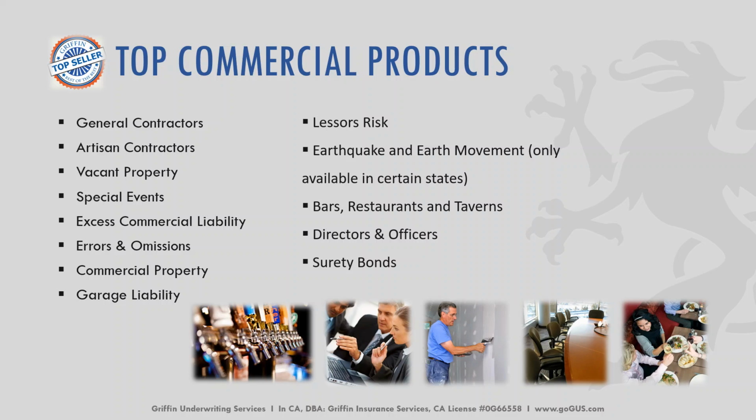Some of the top classes of business that we have a lot of success with: general contractors, artisan contractors, vacant property, special events, excess commercial liability, E&O, commercial property, garage liability and garage keepers, lessor's risk, earthquake and earth movement. This particular product is only available in some selected states. Bars, restaurants, taverns, D&O, as well as surety bonds.